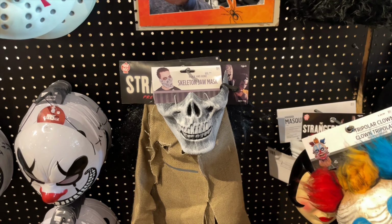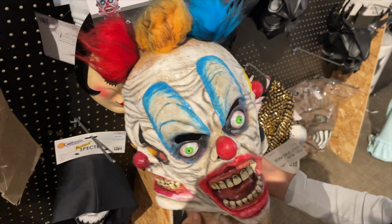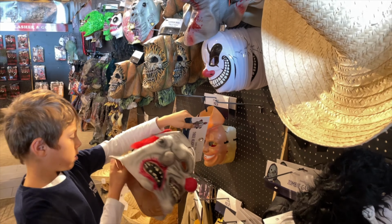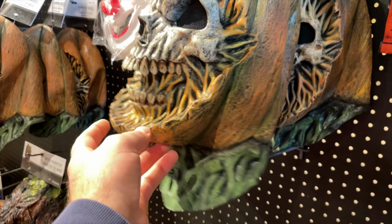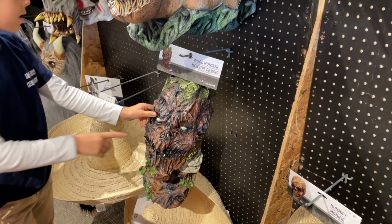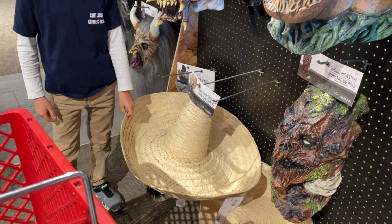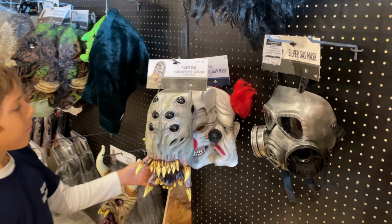Skeleton jaw mask. Is that a two-headed clown? No, three heads. Three-headed clown? That is cool. Yeah, that's another three-face clown mask. It's like a pumpkin, but a skull's coming out of it. Wood monster. That looks like it's coming out of a tree trunk. That's pretty cool. Well, look how big this hat is. That is a big hat. That looks like an alien. Eyes. Yeah, it's an alien.